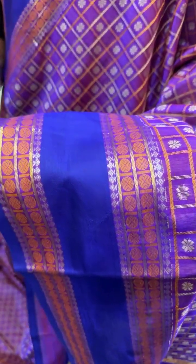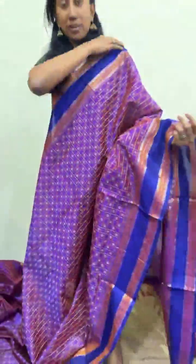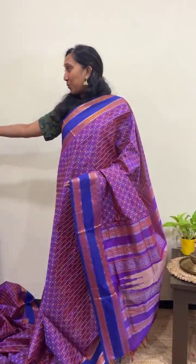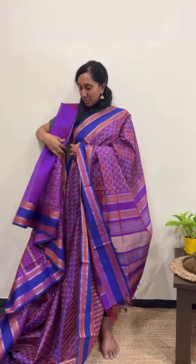Look at the feeling of richness that it gives. And then the border is a traditional retapeti. It has lovely gold and silver jari together. There's a lovely Rudraksha pattern that runs through. So the border is a lovely electric blue, as you've seen. The pallu is a traditional pallu. We love these temple elements that they've built with the pallu. So pairing the sari is a beautiful magenta blouse. So you can see the entire look like so.